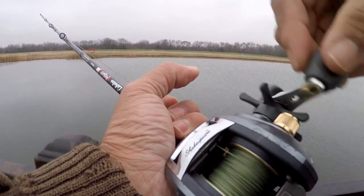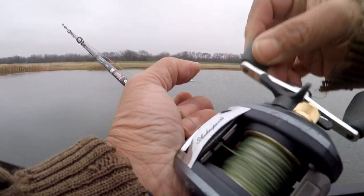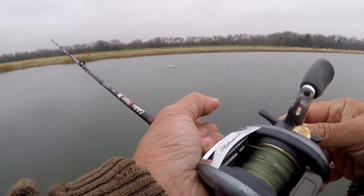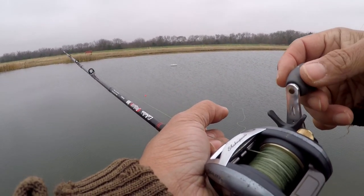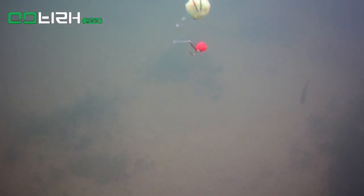All right, let's go and bring this guy in. Really slow. I get mine when it's moving. I can just watch them chase it in. Oh, really? Yep, there's one right there, chasing it. Sure enough, there is one chasing it.